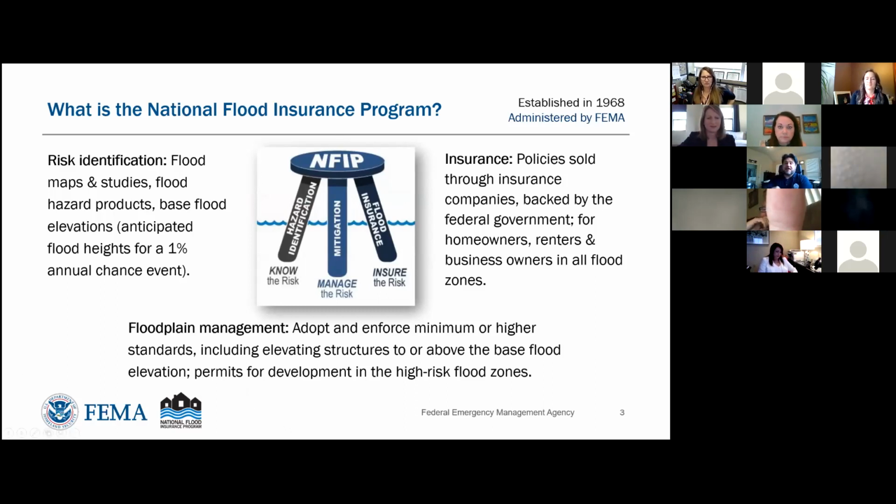Okay, so I absolutely love this slide. This analogy, I think, fits perfect to try to explain it. So we have the National Flood Insurance Program as a whole. But what most people don't understand is there's different branches within the NFIP, and this three-legged stool is a representation of what those branches do.